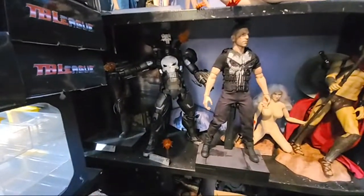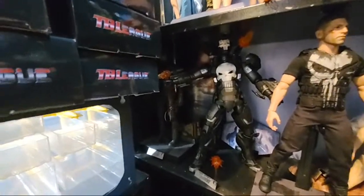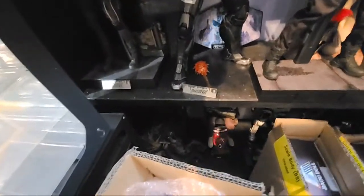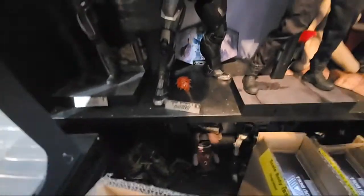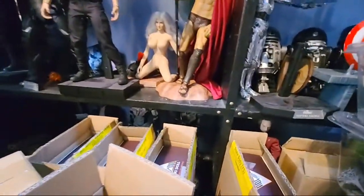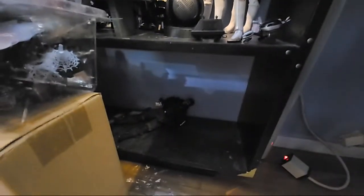Punisher in an Iron Man War Machine suit. And Daredevil back there. And down there is Stan Lee, the Iron Legion, and Ultron Mark I. Over here we have Patrick Stewart. And what is that? The Crossbones.